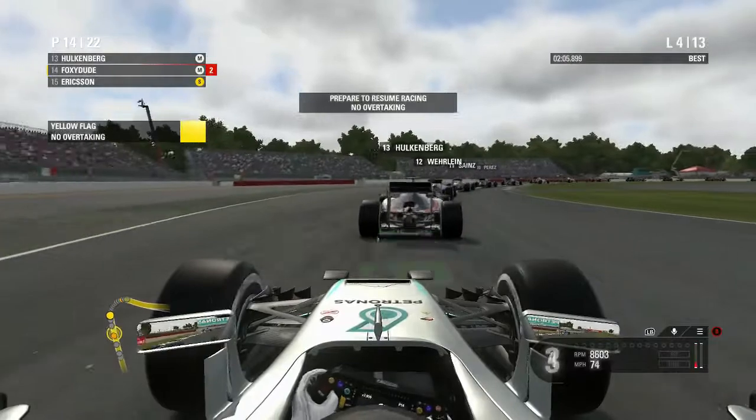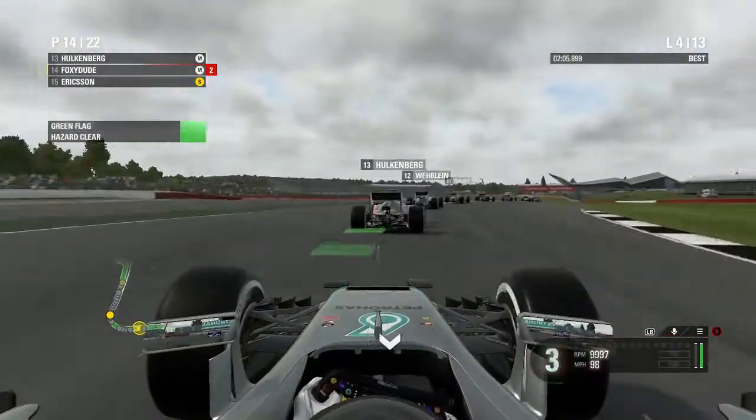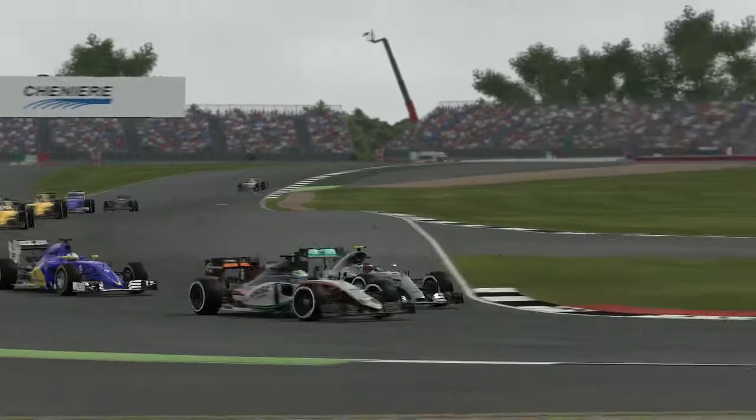But the safety car is now coming in. The yellow flags are out, so there's no overtaking. We come round Stowe corner now, but the green flags are away, and racing can begin. And our first pursuit is Nico Hulkenberg. Down into the Vale chicane we go.